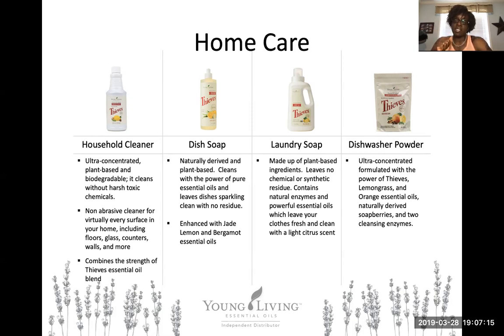And then lastly is the dishwasher powder. I do use the dishwasher powder. Some people will use a cap full of Thieves cleaner in their dishwasher, or a half cap, and wash their dishes that way. You can do that. I have had great success with the dishwasher powder.